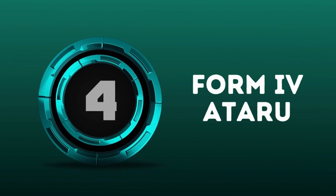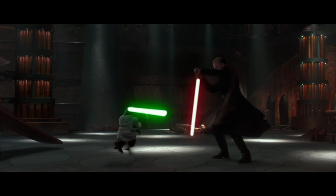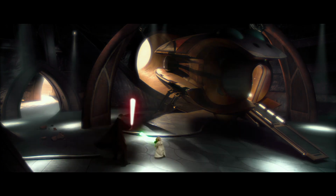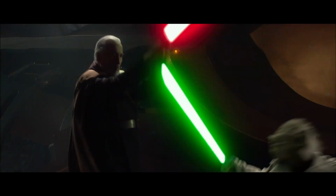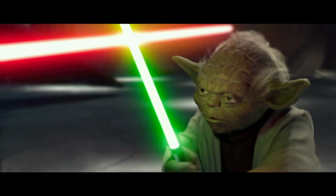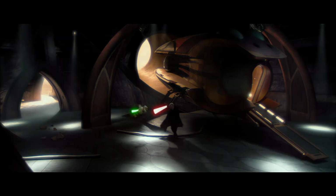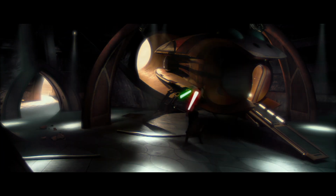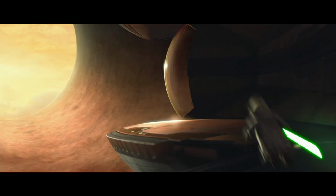Form 4. Then came Form 4, Ataru. Known for its aggressive acrobatics and high-speed strikes, Ataru was the form of choice for Jedi like Yoda and Qui-Gon Jinn. Unlike Soresu, Ataru thrives on offensive speed and aerial movement, with practitioners using flips, spins, and dynamic attacks to overwhelm their opponents. Yoda's duel with Dooku showcases the speed and elegance that define this form.